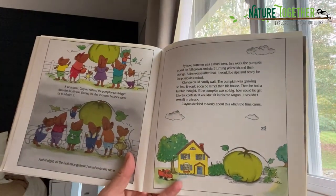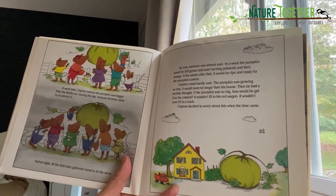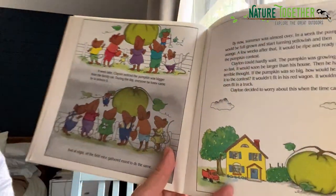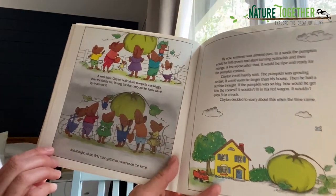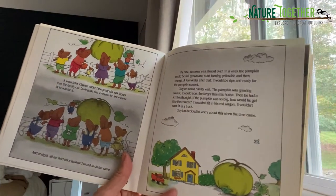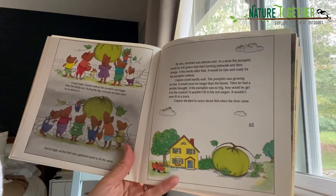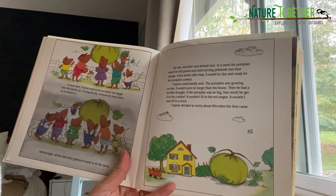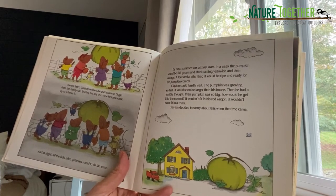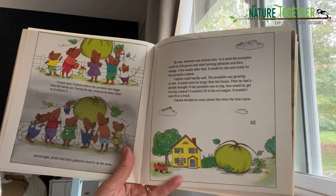A week later, Clayton noticed the pumpkin was bigger than the family car. During the day, everyone he knew came to admire it. And at night, all the field mice gathered around to do the same. By now, summer was almost over. In a week, the pumpkin would be full grown and start turning yellowish and then orange. A few weeks after that, it would be ripe and ready for the pumpkin contest.